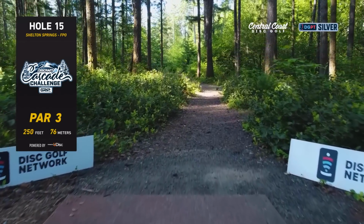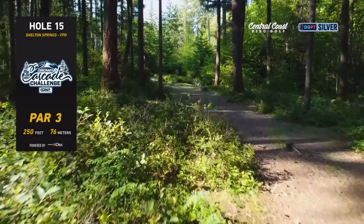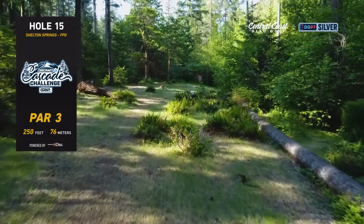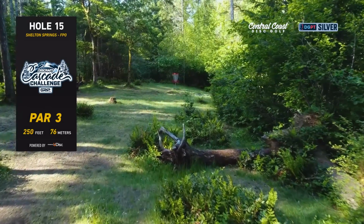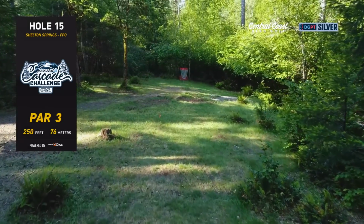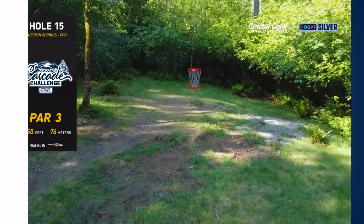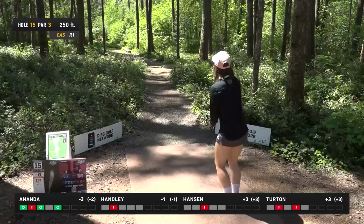Hole 15, 250 feet, I believe. This is the shortest hole on the course. Kind of plays a little bit right to left. You want to either push over these trees on our right with kind of a straight putter. You can throw a little bit more of a hyzer flip with something flippy and really try to pin it. You can also throw more of a flex forehand around that first tree, but that kind of takes a little bit more of that rough on the right into play.